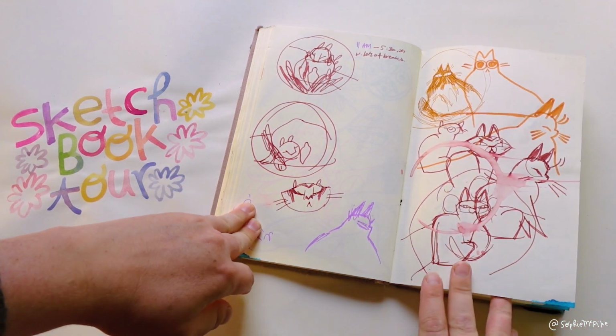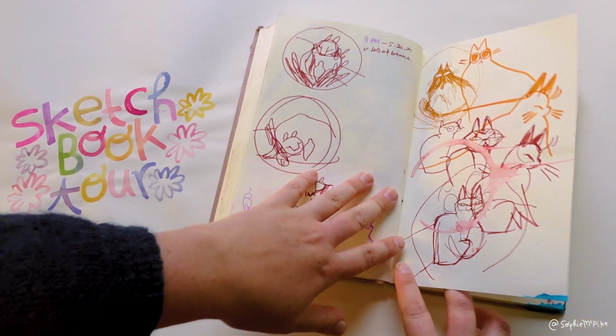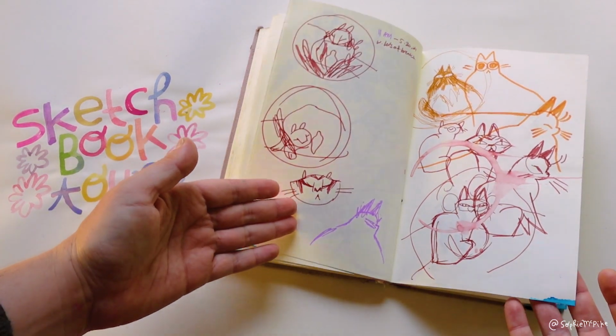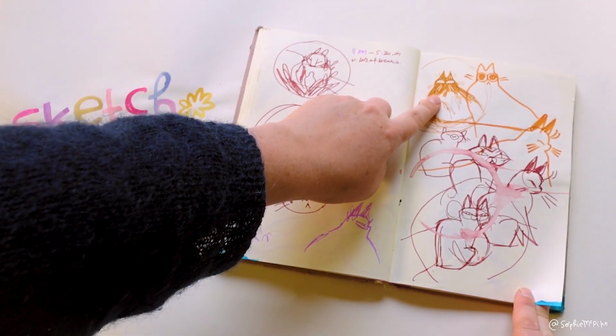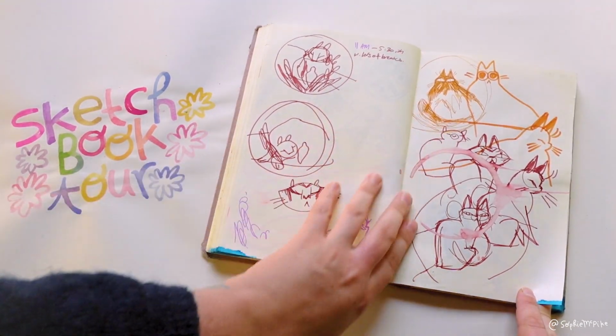This is when I did that large cat commission painting. I did this really large pink cat for a lovely lady, and I was like, how do you draw cats? I don't know how to draw cats. I ended up going with something like this kind of style, which I feel like is still very me. These ones don't really feel like me, but that one does.